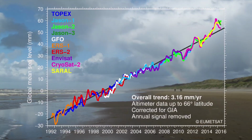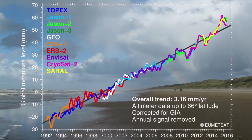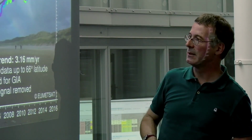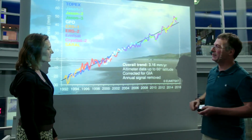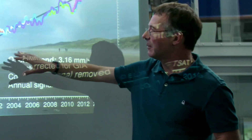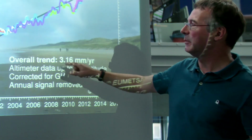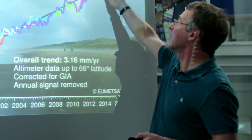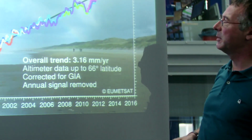And this rise is remarkably consistent, isn't it? Yeah, it is remarkably consistent. Of course, there are some variations, and some of the variations we actually understand why that is. They are due to El Niños. For example, here we had a large La Niña and El Niño variation, and you see that still in the mean. And there is still a consistent trend of 3 millimeters per year. So every year it's about 3 millimeters. Some years are faster, some years are slower, but on average it is 3 millimeters.